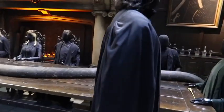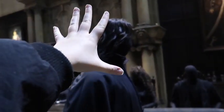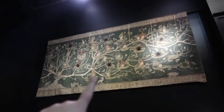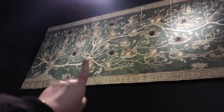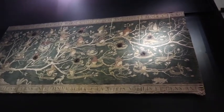Oh my god, snake! Smashing down against the boarding and over there, the engineered roof. There's actually no one in this section, but this I'm obsessed with. My favourite character is Sirius Black, the Black family tree. Look how beautiful that is.